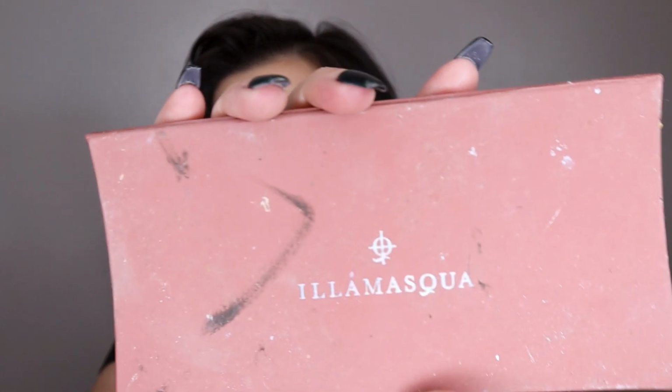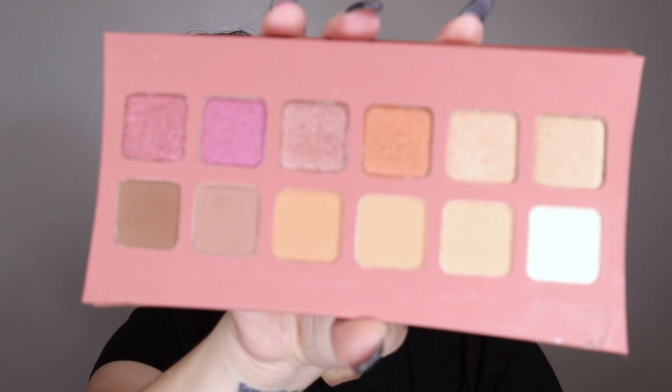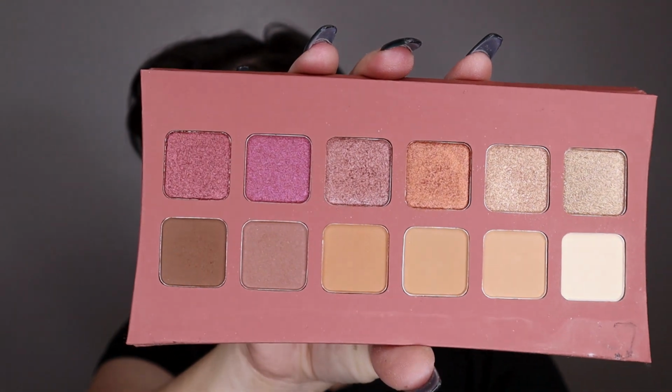I'll be honest, I don't know how to pronounce the name of this one. This one came in a BoxyCharm box. I'm not a fan of the shades, but I need to use it. I need to get rid of it. It's just generally neutrals, but the purple kind of throws me off of it.